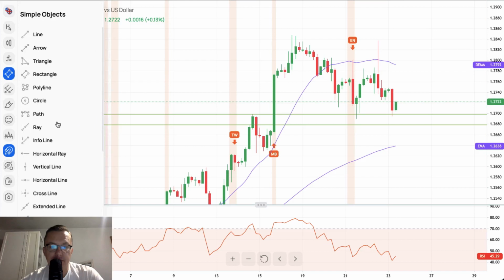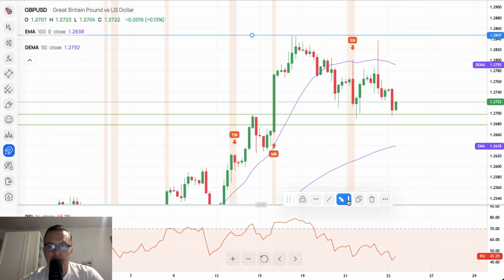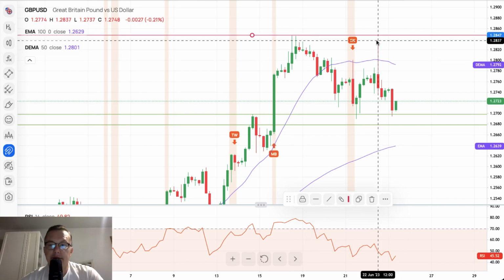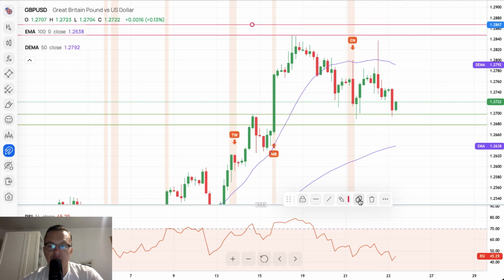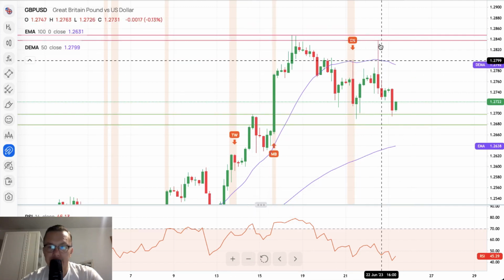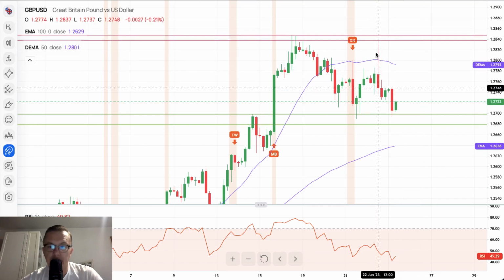Well, the other thing is that we just tested, apparently almost tested, the extreme of the up move located at the level of 1.2723. All right, so I'm talking 1.28, so 1.2847. I'm talking about this level. That was the situation where the opportunity for a breakout was created, but the bulls failed. A big pin bar was created instead of a breakout.